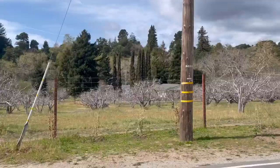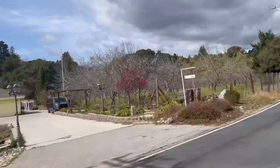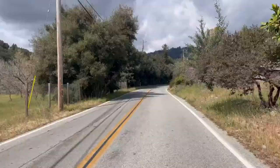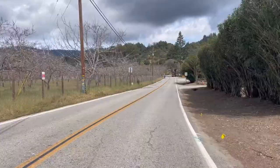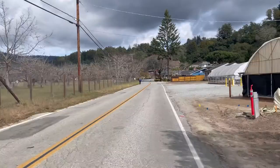So it starts on Browns Valley Road for about 2 miles, and it's this beautiful sort of false flat country road. It's a quiet road with lots of farmland, mostly apple orchards. I was about 2 weeks early to catch the spring blossom, so I highly recommend trying this road late March to see the apple blossom.